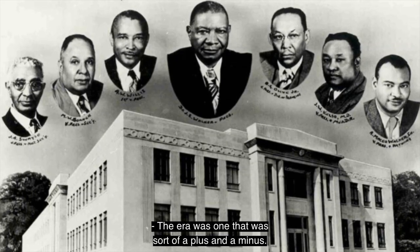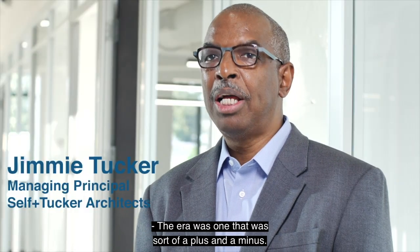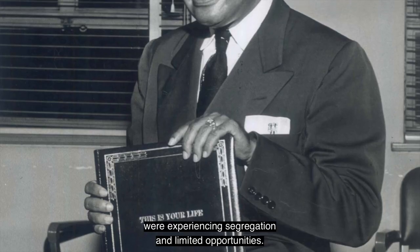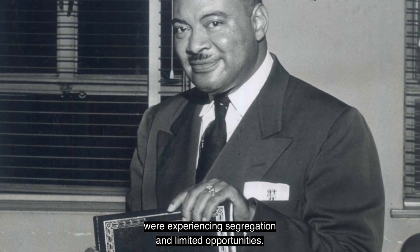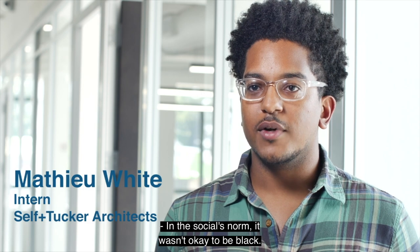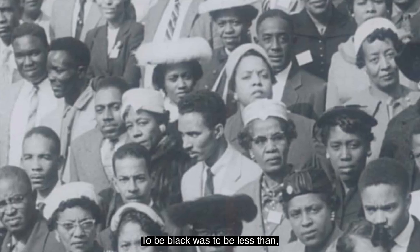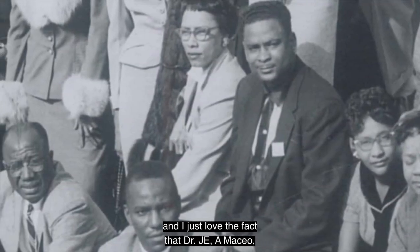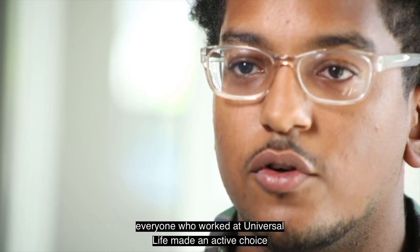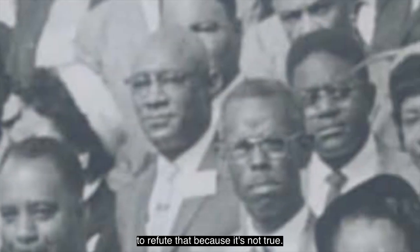The era was one that was sort of a plus and a minus. Certainly, it was an era when people were experiencing segregation and limited opportunities. In the social norm, it wasn't okay to be black. To be black was to be different. To be black was to be less than. And I just love the fact that Dr. J.E. Walker, everyone who worked at Universal Life made an active choice to refute that, because it's not true.